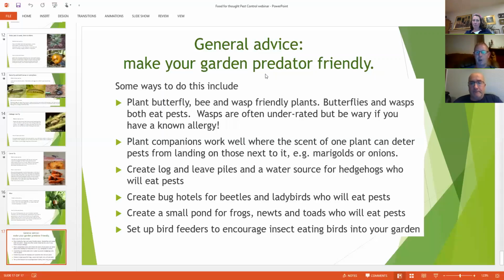Create a log and leaf pile and leave a water source for hedgehogs, somewhere for the hedgehogs to live in. If you encourage wildlife in, you'll be surprised at the benefit that you're going to get from it, because they will eat a lot of your pests, your slugs, even your flatworms, they'll eat those. I said create a bug hotel to encourage ladybirds, earwigs and other little beetles into your garden. And create a small pond.